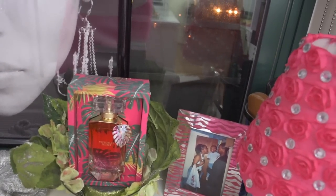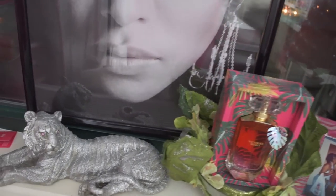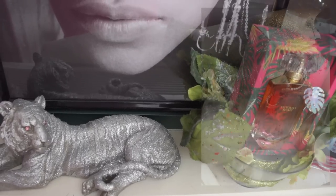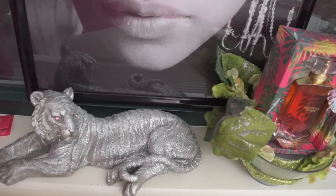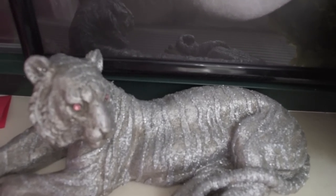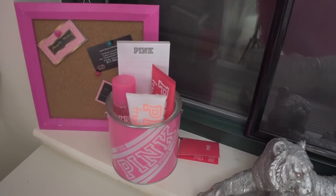Then I have a picture right there of me, my son, and my husband. Perfume holder, which I created. And it's holding my Victoria's Secret perfume. By DIY Tiger, and I pinked out the eyes with some Swarovski and crystal pink diamonds. And then I put some glitter all over this thing. I don't know if it's picking it up, but I glittered her out. Her name is Sheba. Yes, say hi, Sheba.